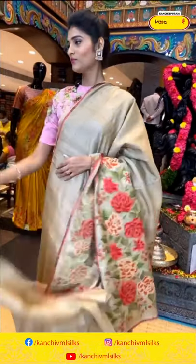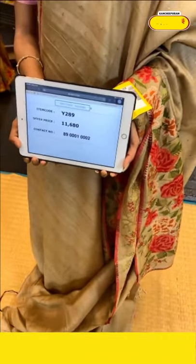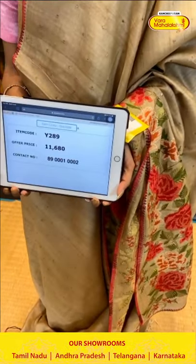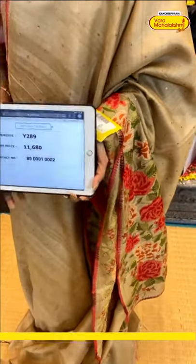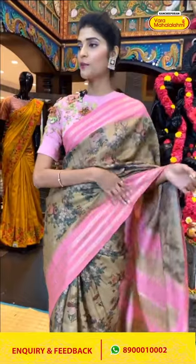To buy this sari, take a screenshot along with the item code. Y289, post price is 11,680 rupees. You need to send a screenshot on 89001002. Moving on to the next beautiful saree.